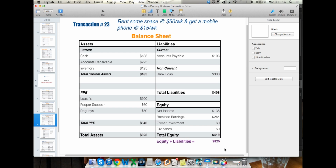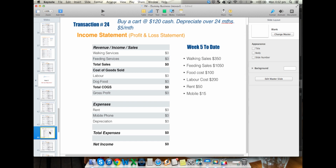Let's move on. To bring some context to where we're at, we're going to take a look at now our income statement. And we're also going to record a new transaction on this one. So we're going to start by just entering the transactions that have happened to date for week 5, and they're over here on the side. Okay, we've got the sales, we've got the costs, we've got the rent and the mobile phone. Because you can see that I've put some of these new expenses under the expense part of the income statement, not under the cost of goods sold. So why don't you go ahead and ignore for now transaction 24. Let's just enter in where we are to date on week 5. Go ahead and do that.